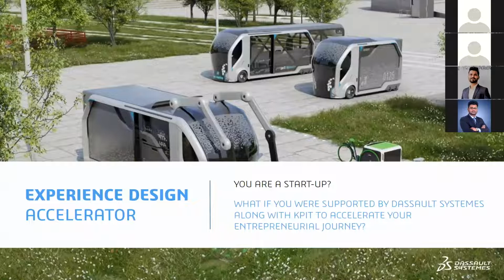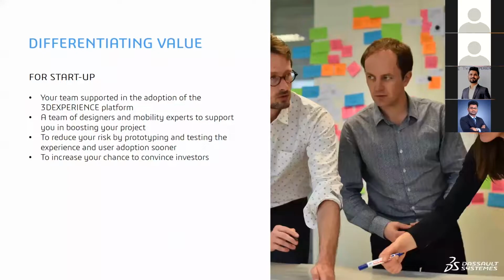So if you guys are a startup, we'll just ask you a very simple question. What if you were supported by Dassault Systems along with the KPIT team to accelerate your entrepreneurial journey? What would that actually give you? And what is that value that you get for a startup? Your team will be supported in the adoption of the 3D experience platform, where you can start with your concept and travel to the manufacturing journey.